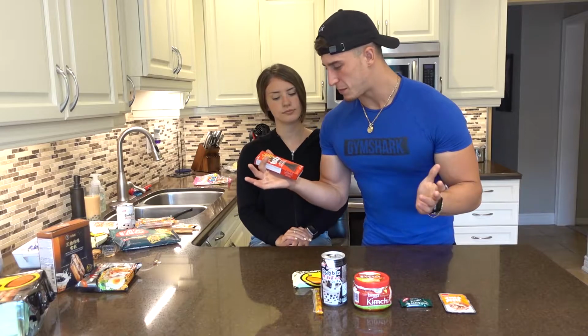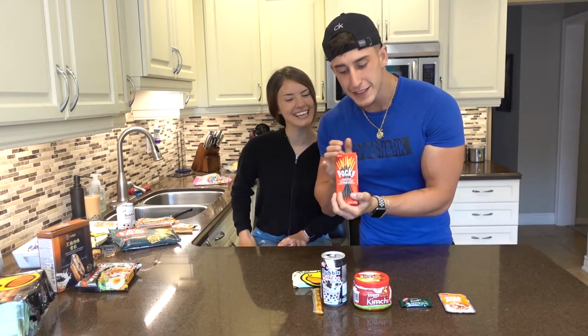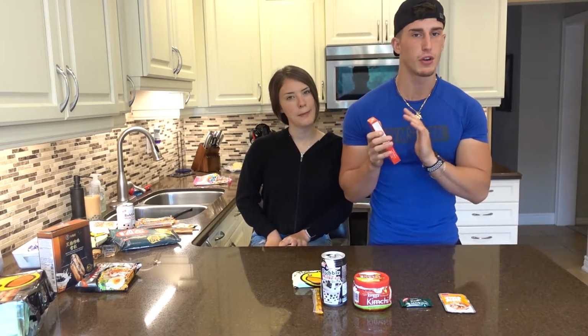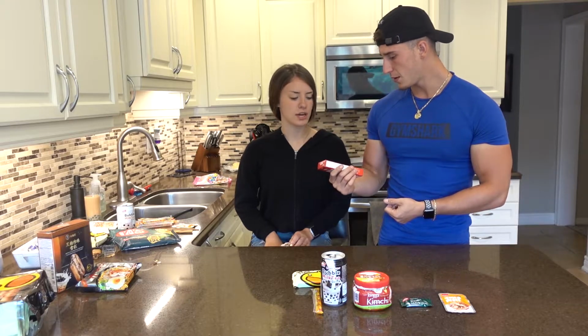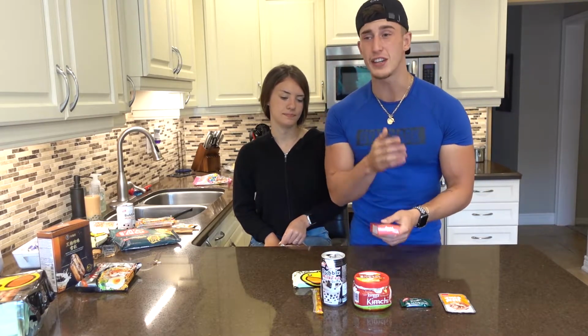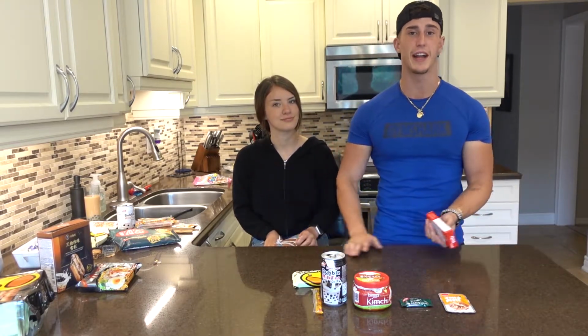Guys, I'm sure you've all seen this before. They're called Pockies. We just got the original chocolate flavor, the OG ones. I've never tried it, but I've seen them a lot. You too? I tried them when I was younger. They had so many different kinds: cookies and cream, green tea, fruit cake. They had so many different things.